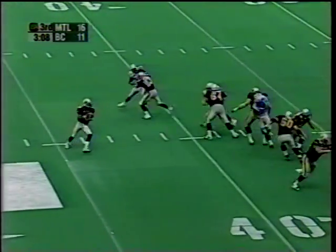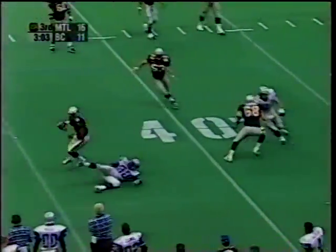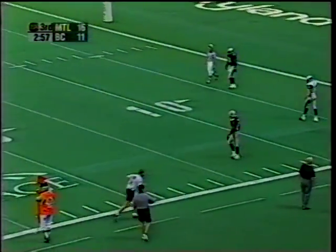Out of the shotgun, Barrett gets out of trouble. Still in more. Wrapped up. Swift first couldn't get it. And he just throws it away downfield. It'll be second down.